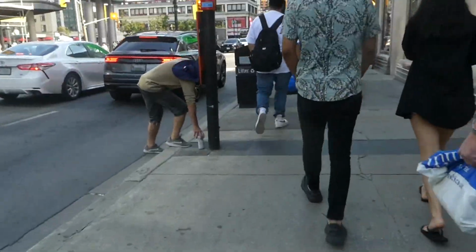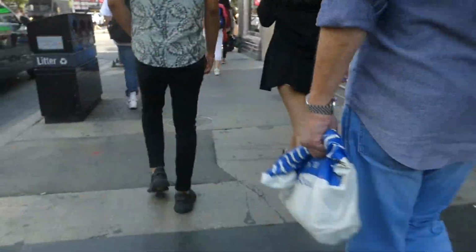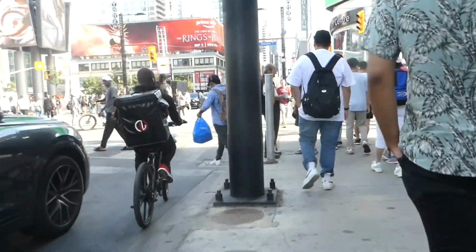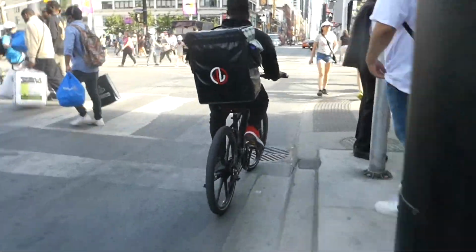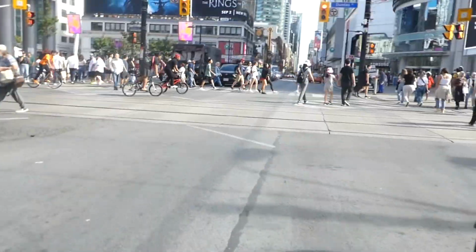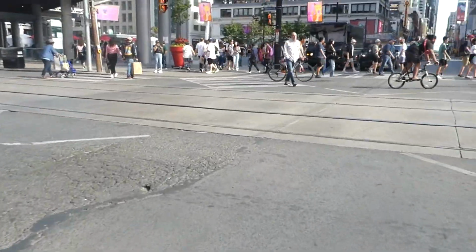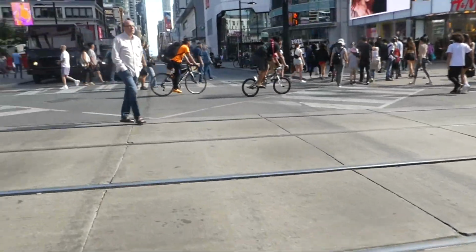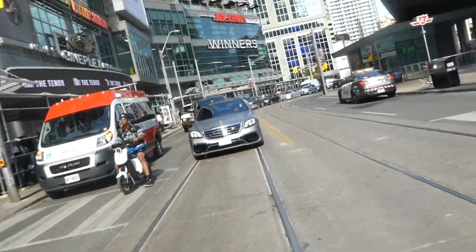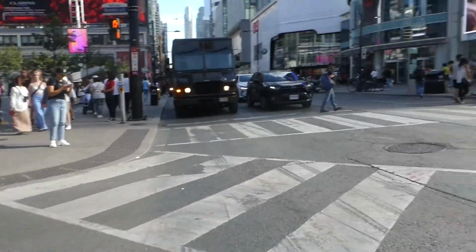Welcome to the Crossroads, or what some people would say, the center of the universe. So we have a scramble crossing. This place is normally packed on Friday nights and weekends. Not so much during the weekdays, but definitely in the late afternoons. It gets about as busy as it is. And they just put up some scaffolding here. That wasn't here the last time I was around here.